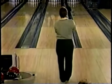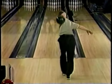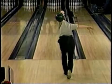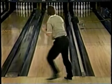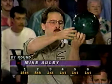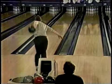Aulby with just a beautiful style, good footwork, a good solid push away. Look how he's pushing that ball right down the target line. You see everything in line. His target is going to be right here. Watch the angle right into the hole. Somewhat different from D'Entremont, he looks for an angle where the ball will skid in the oil a little bit and swing just a little bit. He's not looking for the big break, just the smooth roll.